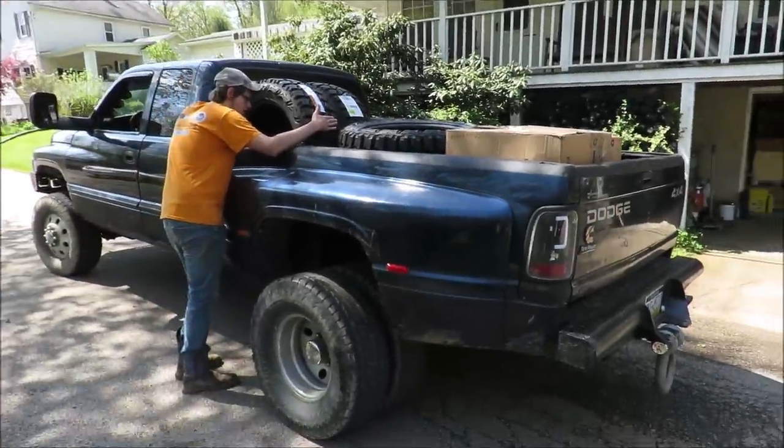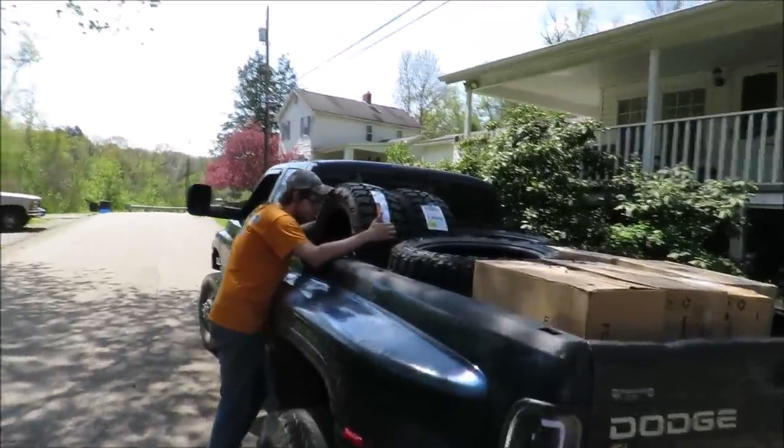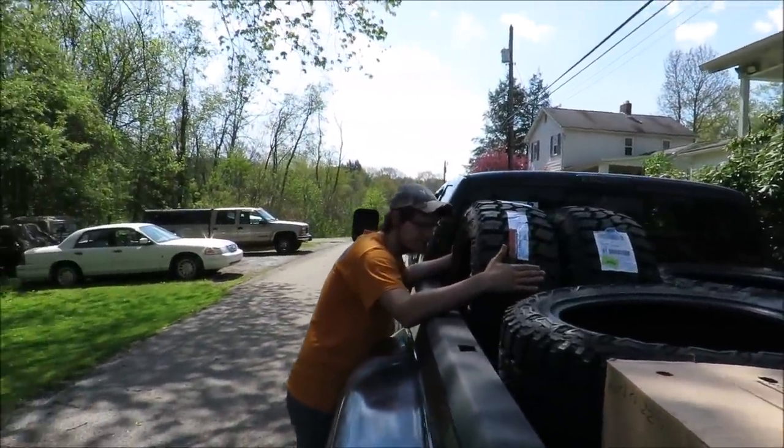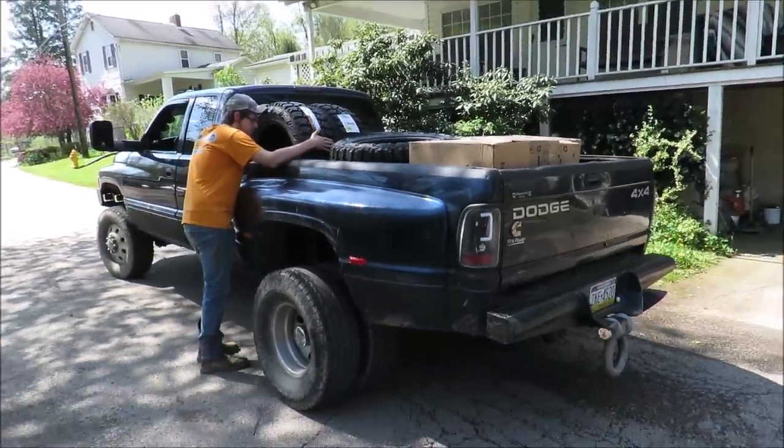Might be a different day whenever we get these tires on, but really looking forward to it. It's gonna change the whole look of this truck. The biggest and most expensive mod to date for the Cummins, right? Yep. So, about to hit the road and we'll catch him whenever he gets back.